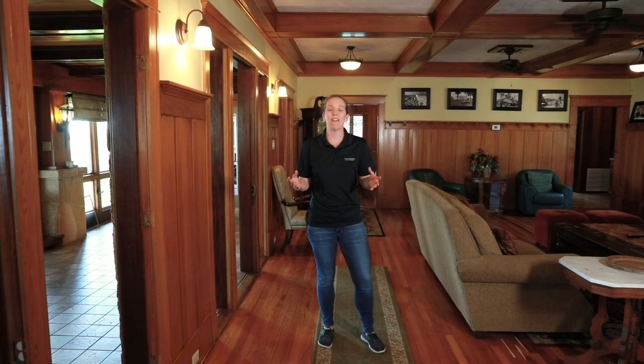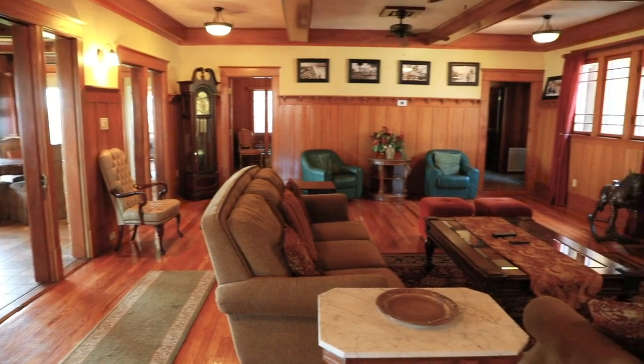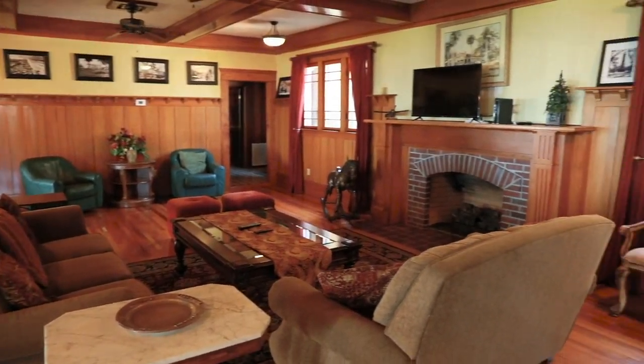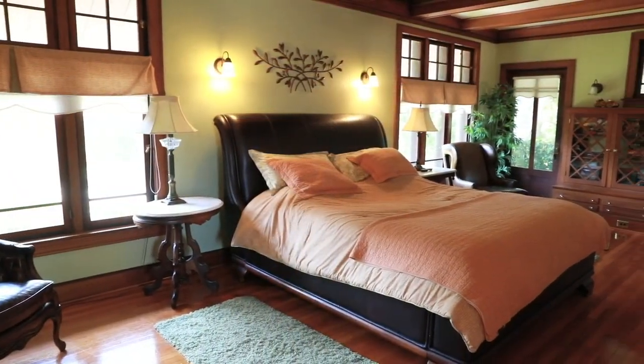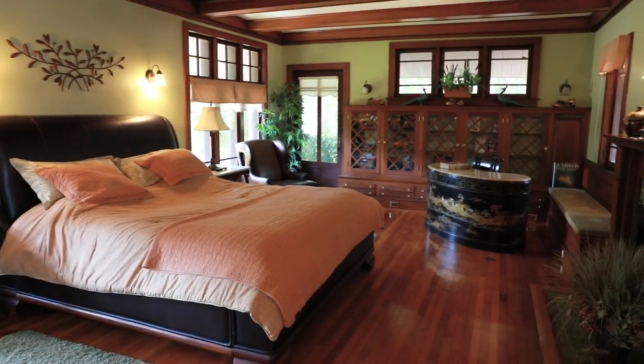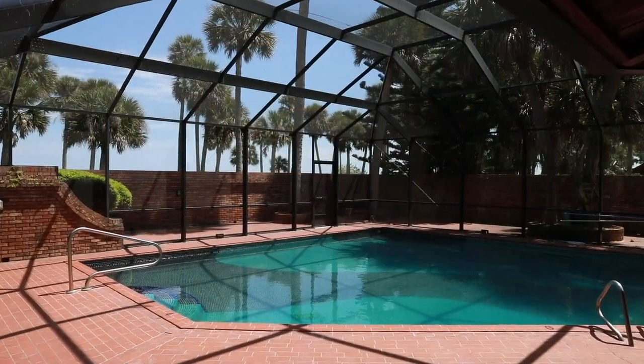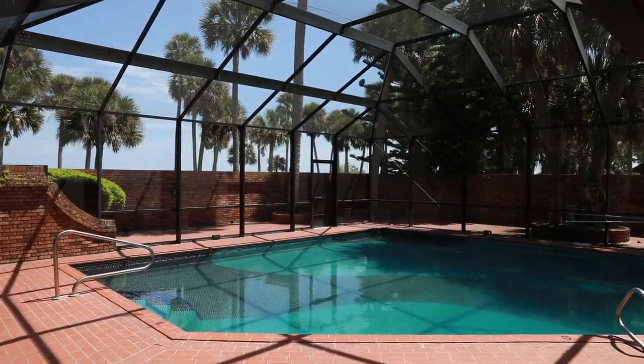So this is the main living area of the estate house. This is an environment that we want friends or family here for your day that are staying on property to really be able to enjoy. This house has three master en suites that are located within it, two of which are down here on the main floor. The third is upstairs along with three additional bedrooms. We also have an outdoor pool and patio space for you to enjoy along with a grill.